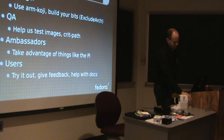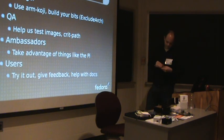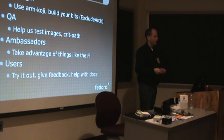There you go. One comment about ExcludeArch. In many cases, it made sense 12 to 18 months ago to exclude stuff because there wasn't language support. There wasn't language support for Haskell, there wasn't language support for OCaml, etc. That's all shown up in the last year, year and a half. So if you have an ExcludeArch in there from 2 years ago, from a year ago, from 8 months ago, it may be time to retest and see if that can come out. And there's a good chance that it can.